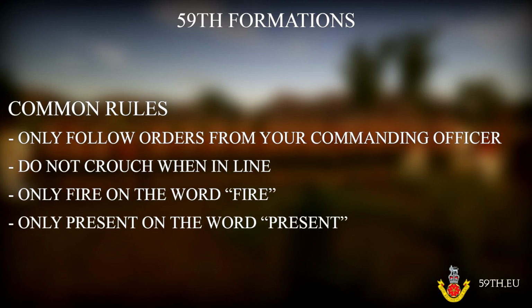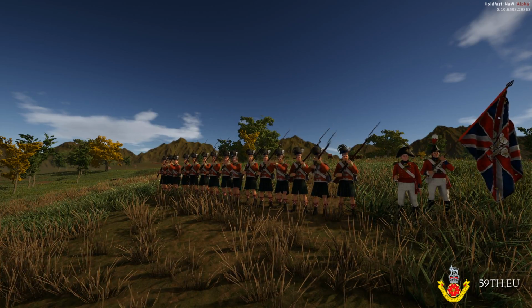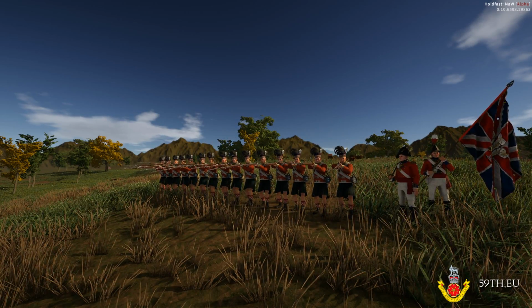Firstly, some common rules. Only follow orders from your commanding officer. Do not crouch when in line. Only fire on the word fire, and only present on the word present. Present? Fire?